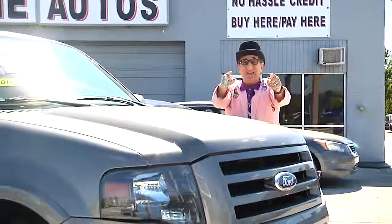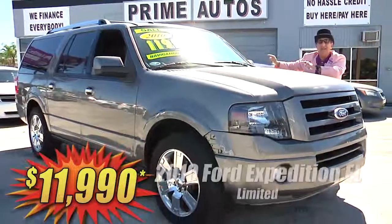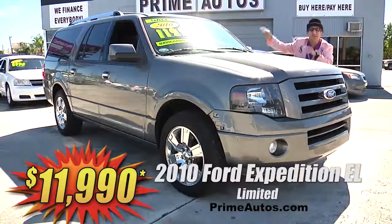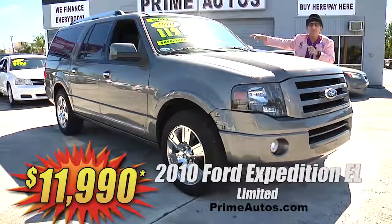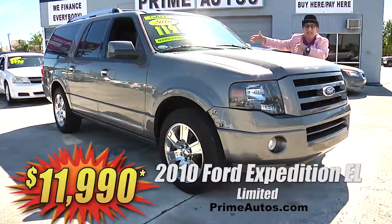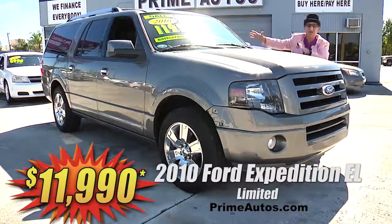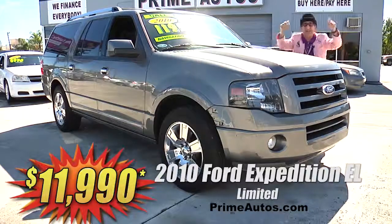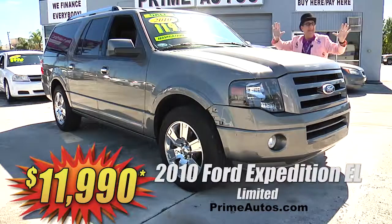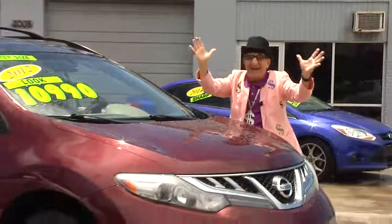You won't believe the options on this 2010 Ford Expedition EL Limited premium luxury full-size SUV. Leather, heated and cooled front seats, power folding third row, DVD navigation, backup camera, Sync audio with CD and Bluetooth, folding running boards, alloy wheels, and so much more. It's only at Prime Autos, and it's only $11,990.